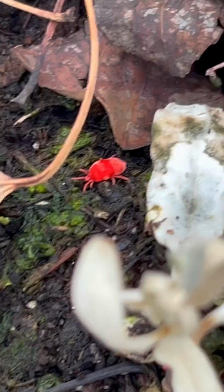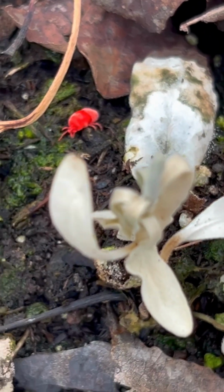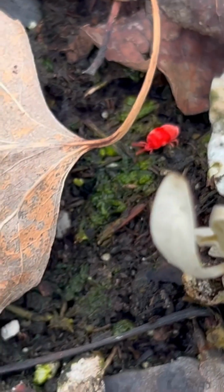So I've been getting questions left, right, and center because these little guys have been hit with mistaken identity. There's a lot of these guys, especially now that it's starting to rain a little bit, and we're seeing them more and more. Lots of people are asking what these are. They're taking pictures and using these identification apps.